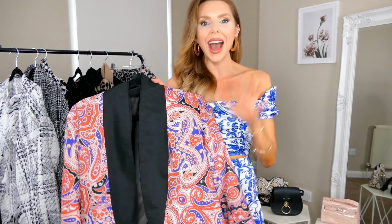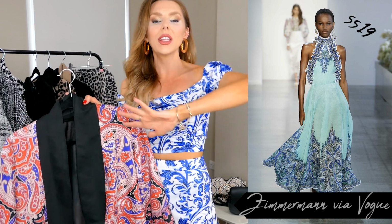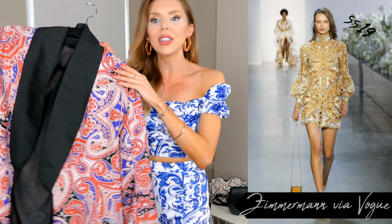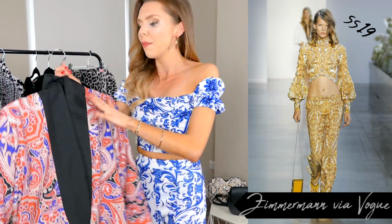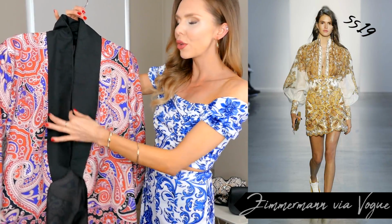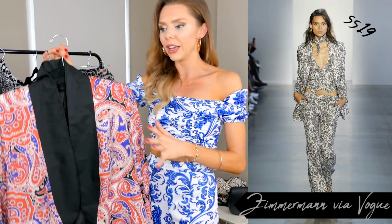So next up we have a bit of paisley. Now paisley is huge at the moment, or will be even bigger in the summer, because of the Zimmermann Autumn Winter 19 show. There was just paisley all over that catwalk, and it was beautiful. So this was definitely Zimmermann inspired, but I think this is in Zara, and it's just a beautiful blazer-type jacket for this time of year.